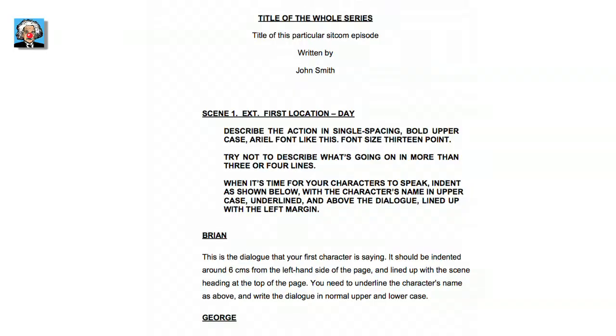Different television companies have different formats for scripts. They use different fonts. American production companies use different size paper. There's a whole load of really stupid, trivial little rules that you need to know before you submit something to a particular company.